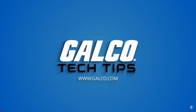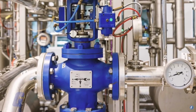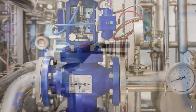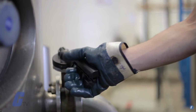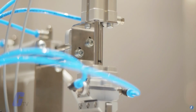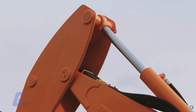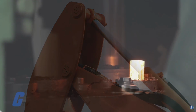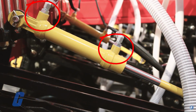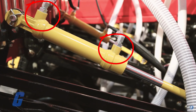The company Galco created this immensely helpful video. Here you see different hydraulic components, and a worker manually opening a valve. Hydraulics can be used for fine movements, or hydraulic power can amplify a movement, giving it a lot of power to lift or crush. Here you see examples of hydraulic rams or actuators. Hydraulic fluid is controlled by the valves you see here. Now let's look at actuators.